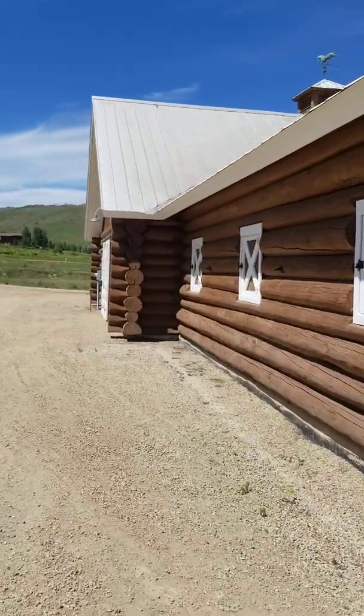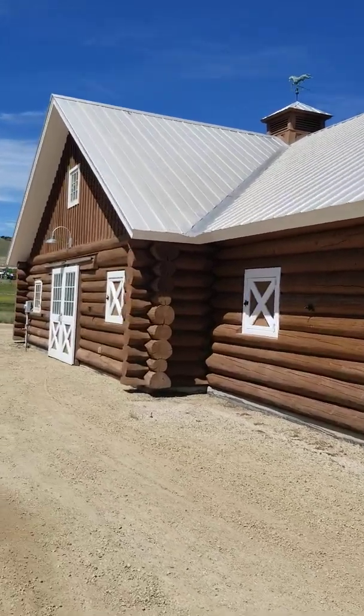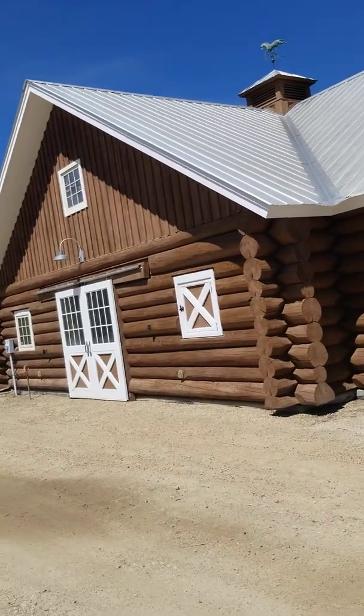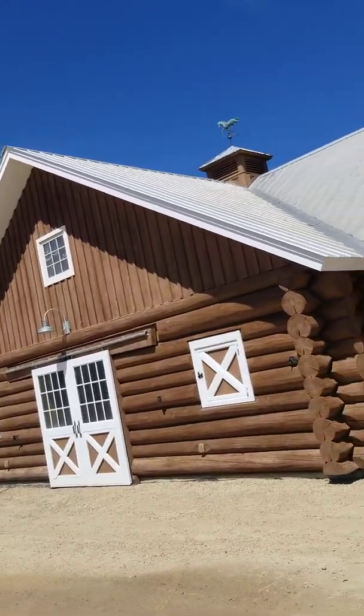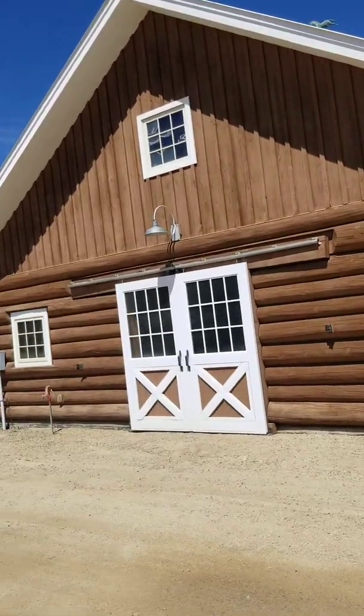And I've got about a week to week and a half lead time on that order. So if I do need to reorder, I will. Otherwise, we'll be good to go. And then of course, we'll get that cupola to be the same color.